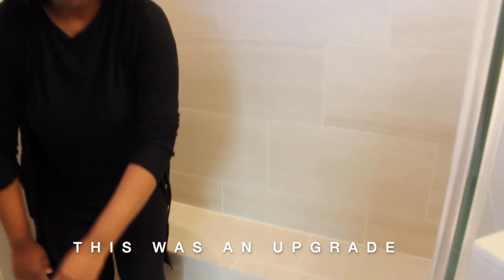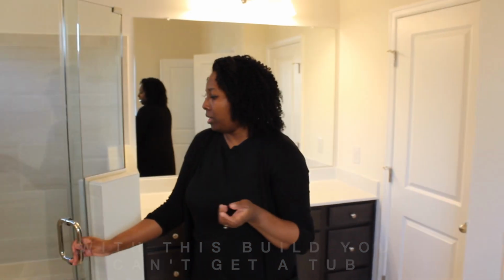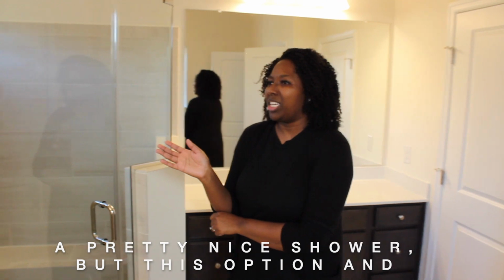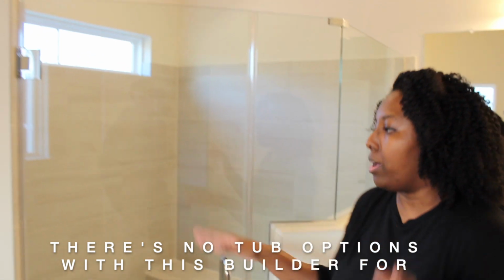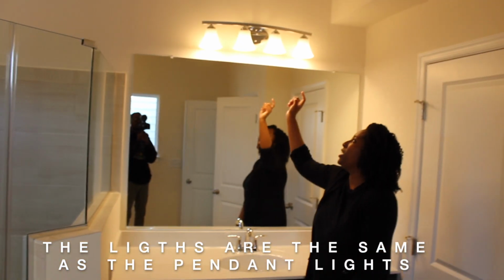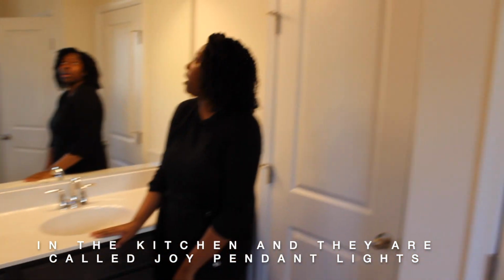Yeah, this was an upgrade, but honestly, I will say with this build, you can't get a tub, which was fine with us because we weren't looking for a tub. We wanted to have a pretty nice shower, but this option, and I think there's two other options, are all shower options. There's no tubs at all with this builder for this particular model. Oh, the lighting, I think this is the same lights as the pendant lights in the kitchen. I think they're called Joy pendant lights or something like that.